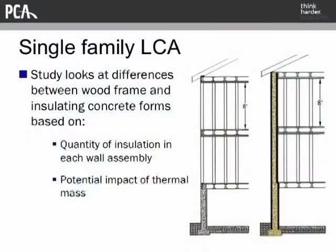The study looks at differences between wood frame and insulating concrete forms based on the amount of insulation in each wall assembly and the potential impact of thermal mass in the concrete wall. The only difference between the homes is the method of construction for the exterior wall assemblies.